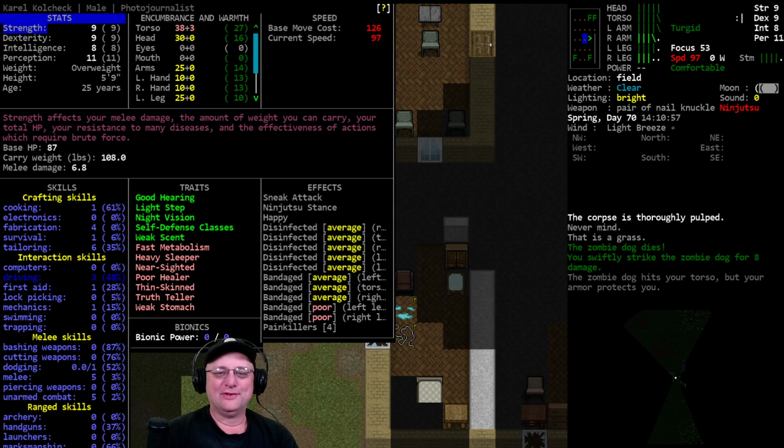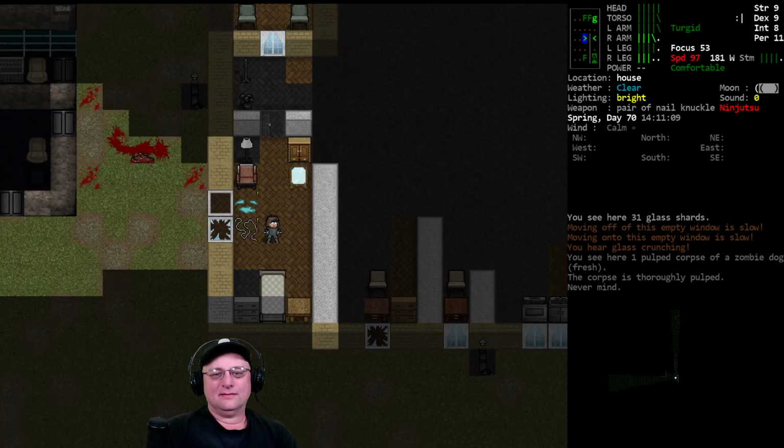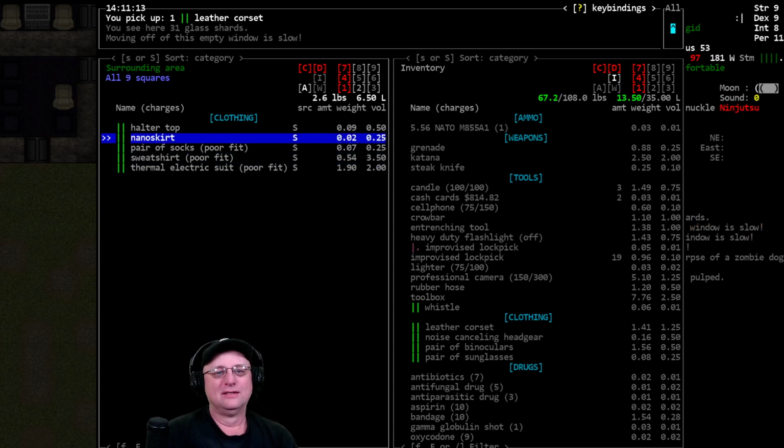How's my bandages doing? Yeah, poor bandages. Those 2 got hit. Anything in the dresser? Any leather? Thermal electric suit? Well, it's leather. Thermal electric outfit or nothing, man. Give me the outfit. Stop messing around with this suit stuff.